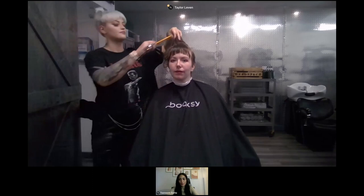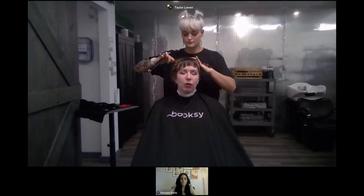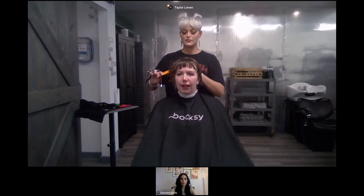Obviously the length of time for this cut is a little different because we're having the conversation along the way. But for a client who hasn't had short hair in a very long time, if ever, is there anything that you do to prepare them for the experience of having a big cut and color like this compared to a normal style?